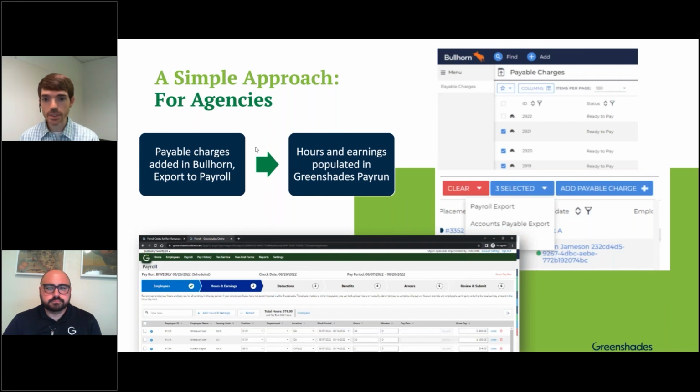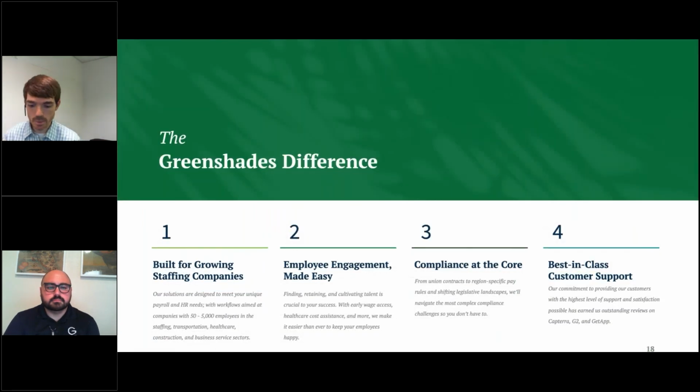So literally, you can go into your pay run. There's no hours and earnings there. You close out. You go into the Bullhorn. You set it and say, okay, I'm ready to get these employees paid. Come back to the pay run, and magically, all of those employees are loaded up here where they need to be. And that also works for adjustments, negative pay.